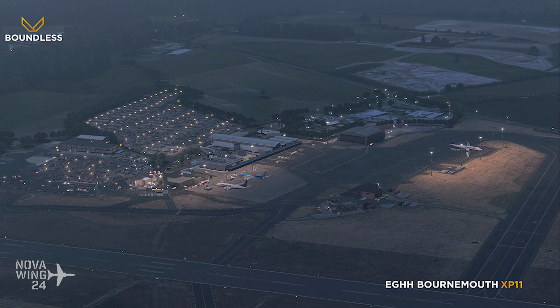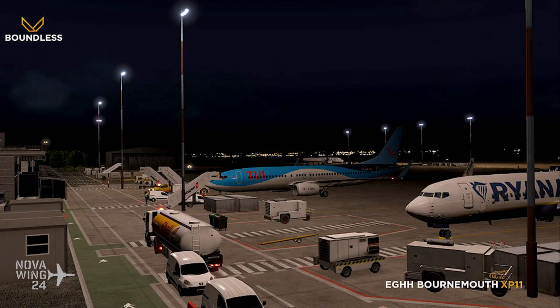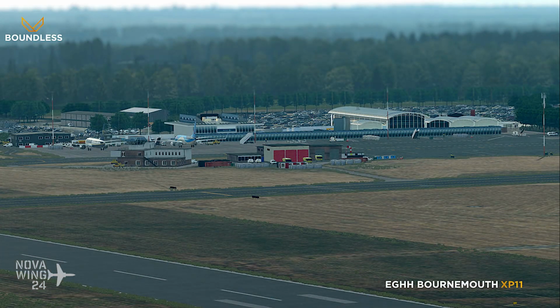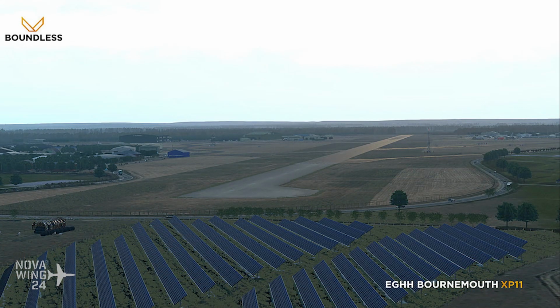So this is an accurate rendition of the airport as it appears in 2020, with 25 centimeter per pixel ortho imagery of the airport and surrounding area, full 4K texturing with full PBR support used throughout on all airport buildings. Includes not only the airport itself, but also the nearby business park with custom road traffic and custom ground vehicles included as well. Designed to be fully compatible with the default scenery or also with Orbix True Earth GB as well. And you can pick this one up for $20 or your original equivalent, available now from Boundless.